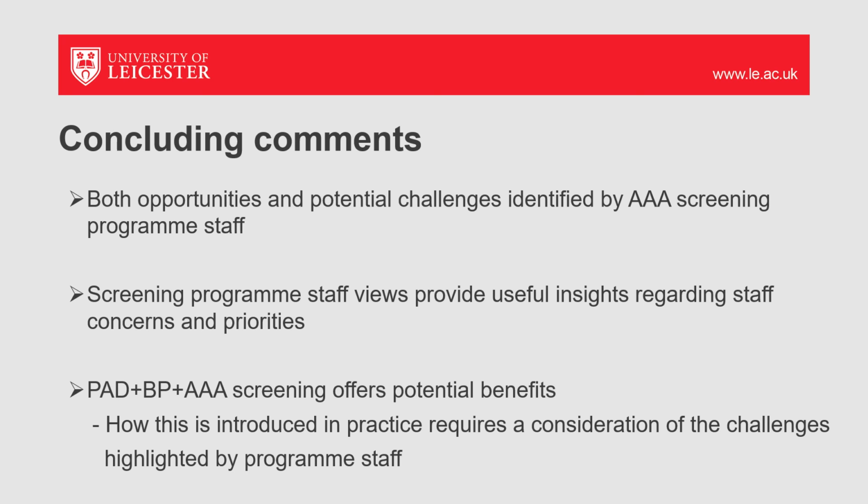To sum up the main key points from this study's findings, the program staff simultaneously identified both opportunities and potential challenges linked to the proposed screening additions to existing abdominal aortic aneurysm screening programs. These views provide useful insights regarding staff concerns and priorities relating to the proposed screening additions. While the additional screening offers potential benefits, the specifics around how this is introduced in practice requires taking into consideration the challenges highlighted by program staff.